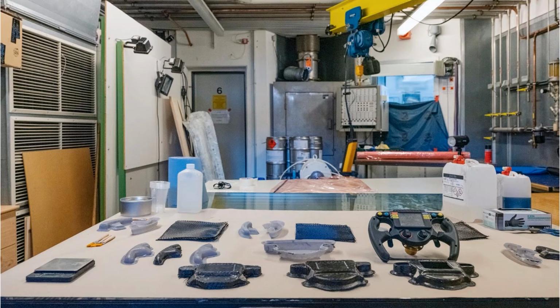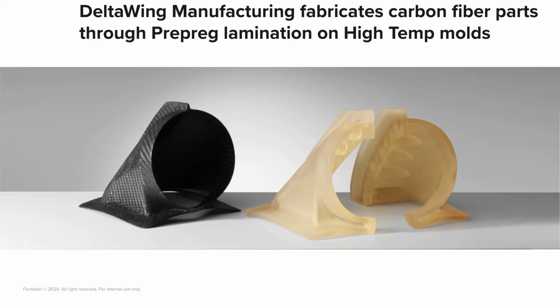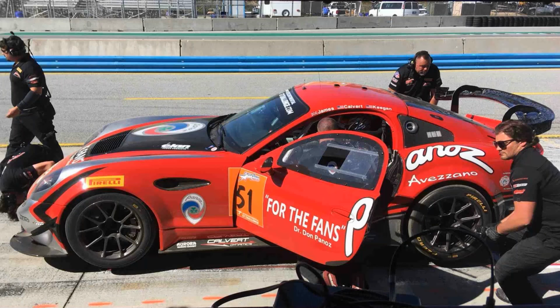Another example is from Delta Wing Manufacturing, which also fabricates carbon fiber parts, but this time with pre-preg lamination on a high temp mold. High temp is one of our materials that can handle very high temperature. And this is really suitable because the pre-preg lamination process has very high temperature and pressure conditions. So they were able to laminate on this 3D printed mold directly to go on the Formula 1 racing car.